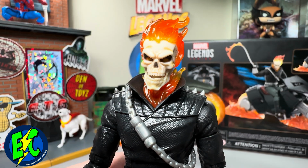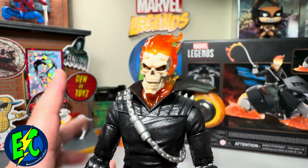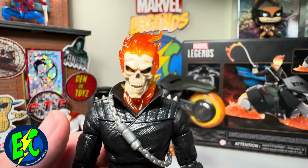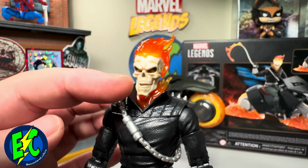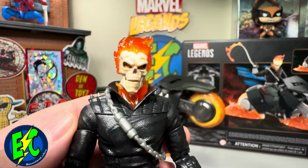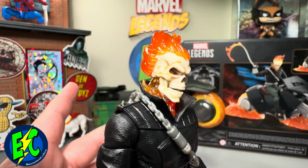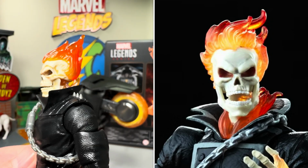Moving in closer, we get a good look at that head sculpt. I think the first Ultimate Riders Johnny Blaze with the bike head sculpt is still the best Ghost Rider head sculpt that they've done from Hasbro, right? This one's good. I like how they've at least added some paint on top to give it more depth, because the retro carded one kind of left that out and felt a little bit underwhelming. Still looks good because it's like a flaming skull, right?